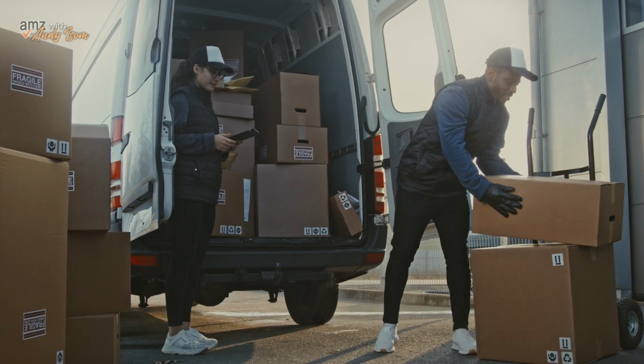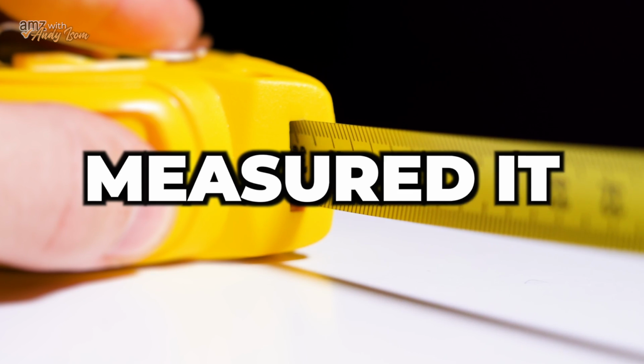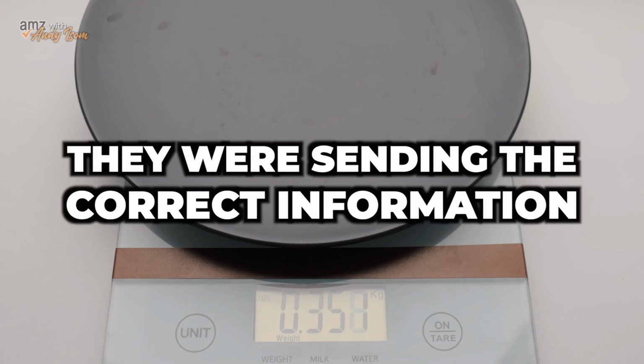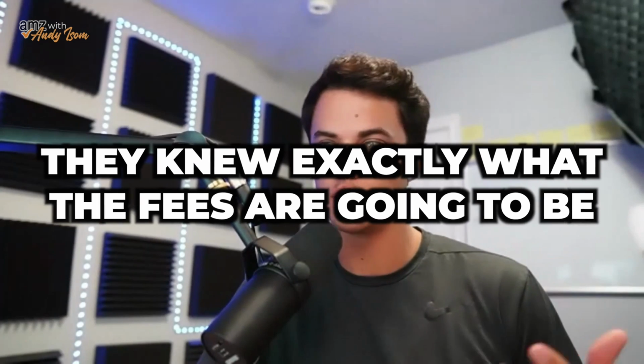So for example, what happened was my student had this product, they measured it out, and they weighed it on their kitchen scale so that when they were creating their product listing in Amazon, they were sending in all the correct information, right? Also, when they were using the Amazon FBA calculator, they made sure they knew exactly what the fees were going to be. So they were doing everything right. They were doing their numbers right. Well, they shipped off their product to Amazon.